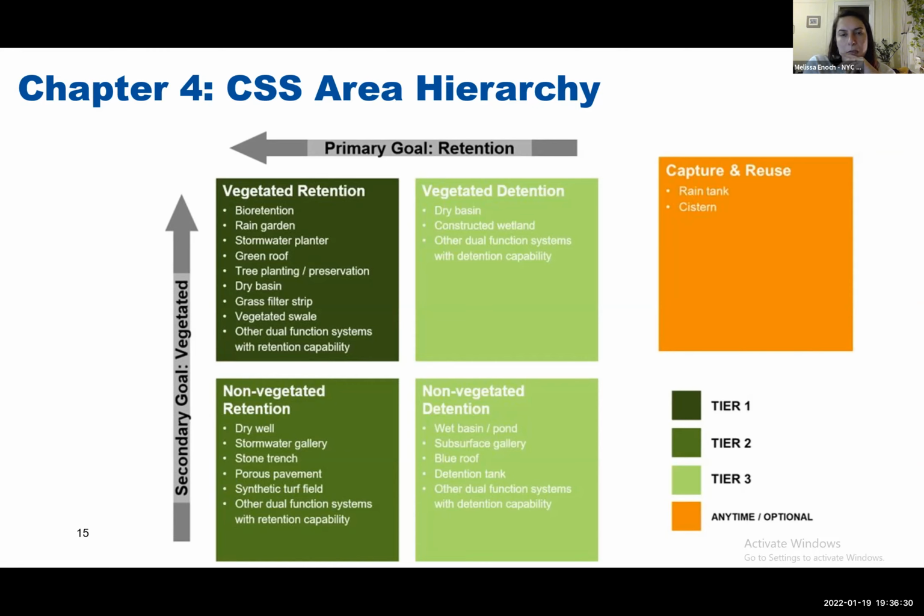Wow. So you're not aiming for treatment, on-site treatment in the combined sewer system as much as you are in the MS4 systems. That's right. But if you think about it, the top box in both is retention, and that is treatment. That is treatment. Yes. That's entirely removing the stormwater from our sewer system, because it's keeping it on the site as much as possible.